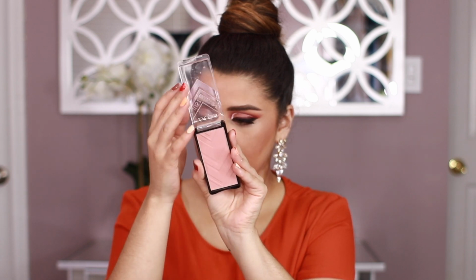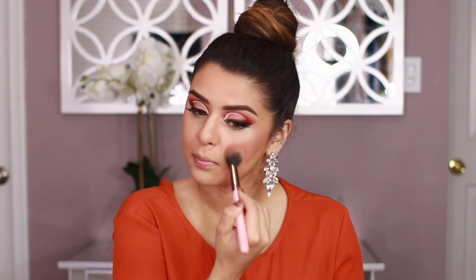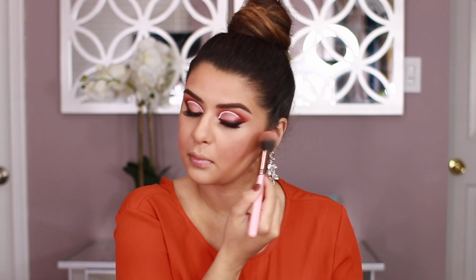The next product is blush, and this one is by Ella Girl. It is called the Just Blushing Blush in Just Playful. Honestly, I've been meaning to get these in all the shades because they're so affordable. They're $5.99, and these are the best blushes. They're super, super powdery and super, super pigmented, and you don't need anything else that is not this.